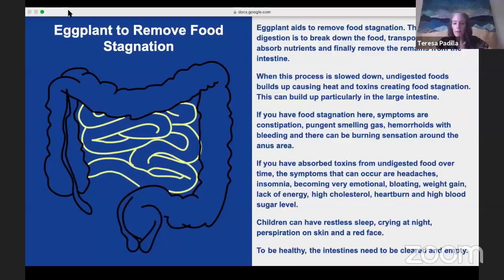If you have food stagnation here, some of the symptoms are constipation, pungent smelling gas or flatulence, hemorrhoids with bleeding. There can be a burning sensation around the anus area. If you have absorbed toxins, see what happens when you have too much heat and it's creating toxins. Then you're absorbing the toxins back into your body. This is when you can get headaches, insomnia, you can become very emotional, bloating, weight gain, lack of energy, high cholesterol, heartburn, high blood sugar, and that can create a heart attack. Children can have restless sleep, crying at night, perspiration on the skin, and a red face.